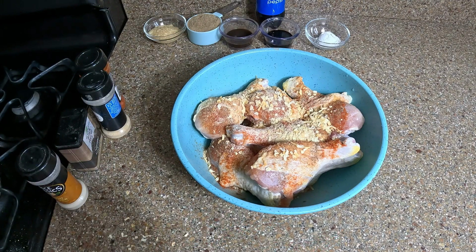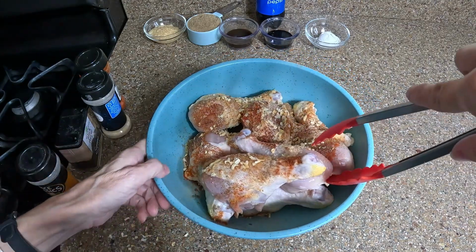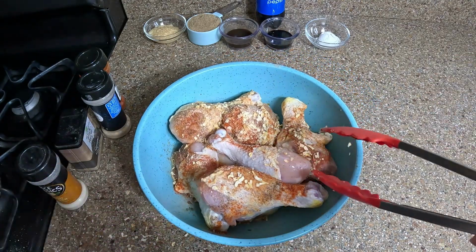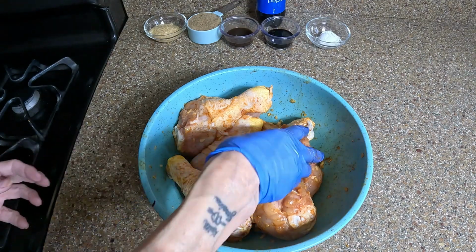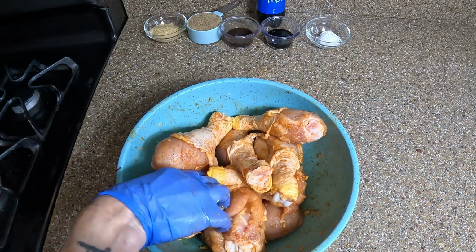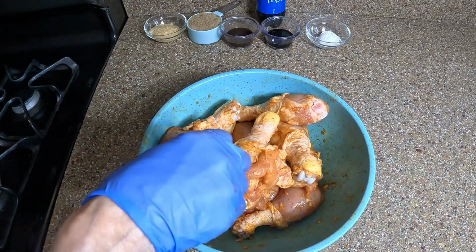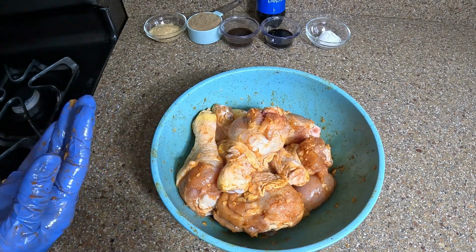So, what I'm gonna do is we're just gonna start mixing this until it's well coated. When that's done, I'll be back. Okay, so that's all mixed in. Everything's all massaged into the meat. Let me get the casserole dish out and we'll get started on this main course here.